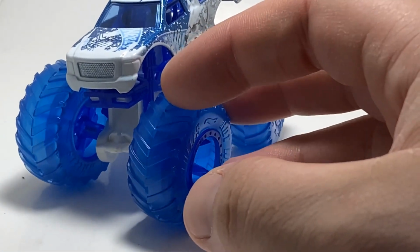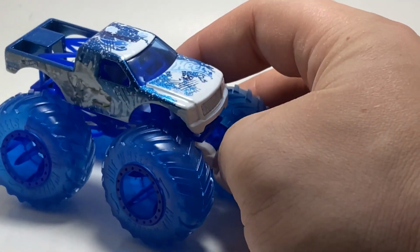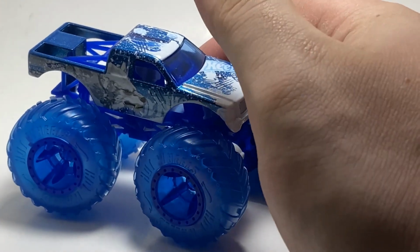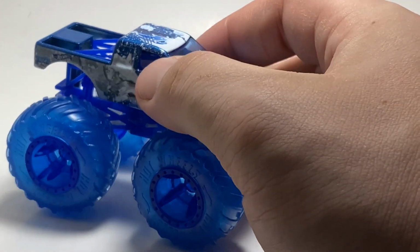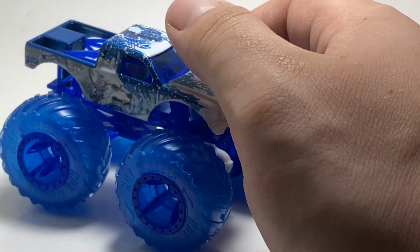I like the rims. This is probably my favorite tire and rim combination. I mean, overall, it's going to be hard to pick a truck I really like from this, but the Wolf one definitely looks like it could take the cake. I like the way this thing really looks.